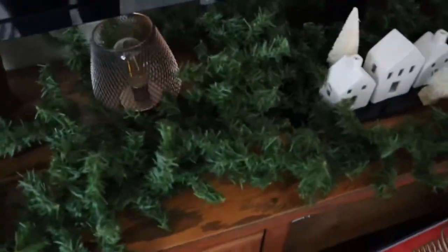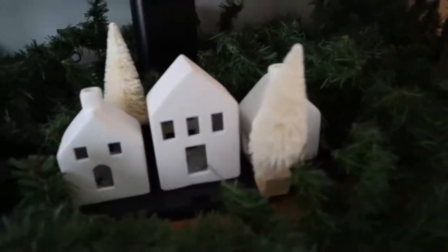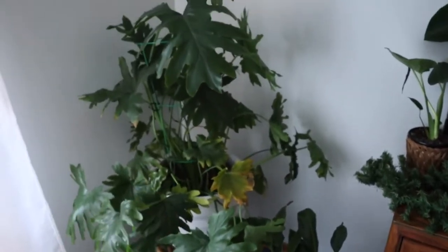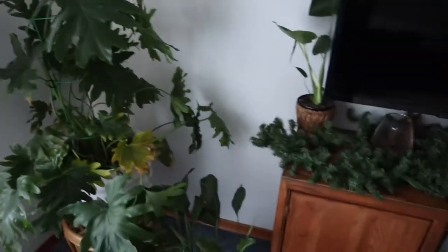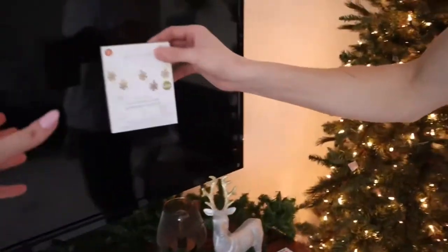We also got some twinkly snowflake lights, so we might wrap that through this. It looks so cute. It looks like a little forest. And then I have my plants, which some of them are dying. I really don't know what to do exactly, but if anyone has an idea of how to save plants, let us know.